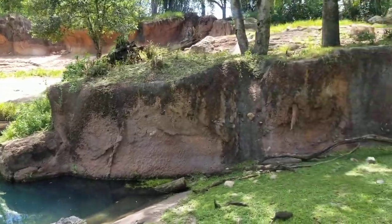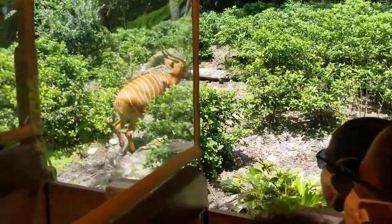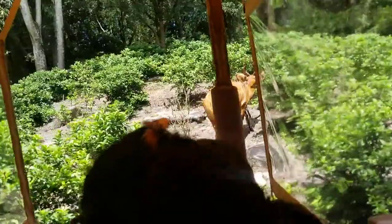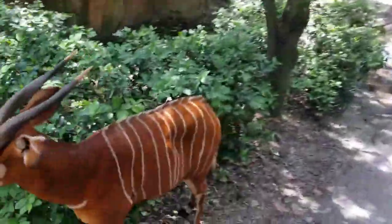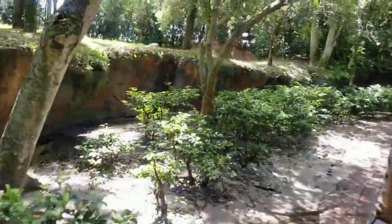So to the left and the right of the truck, these beautiful orange antelope. Very gentle and shy creatures, definitely don't want to scare them. But they are bongos, also known as the ghost of the forest. Both male and females have those horns on their head. So it's not a good way of telling them apart. Again, very shy creatures, rarely seen.